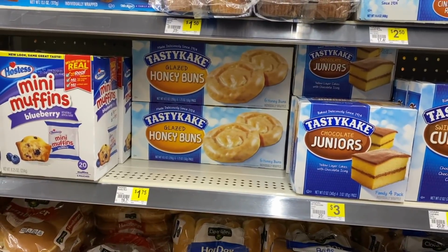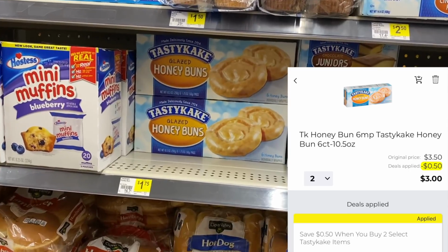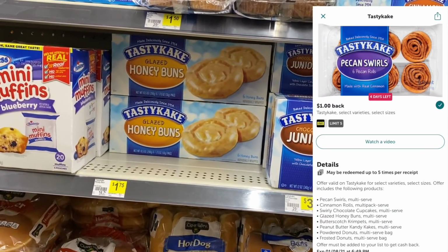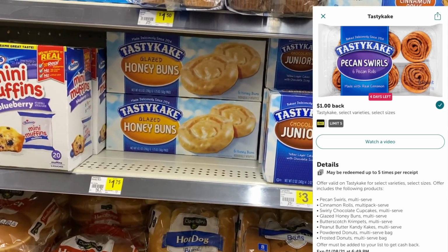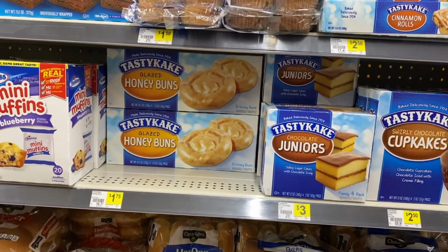So these are on sale. Dollar General is running a sale where if you buy 2, you will save 50 cents. So 2 of them will cost us $3. But then we're going to redeem back on Ibotta for $1 for each package, making them only 50 cents per box. So we're going to pay $3 today, but we're going to get $2 in cash back from Ibotta.